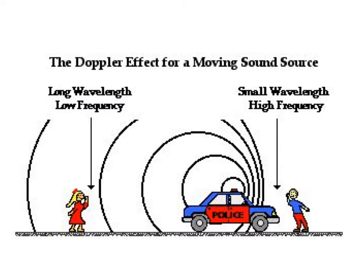So you can think of this as the car is moving towards you. The wavelength is getting much shorter because the waves are getting bunched together and we're getting that higher frequency. And in a little bit you guys are going to watch a video and you're going to be able to hear how that works in action. Okay, so that's the Doppler effect and how that works.